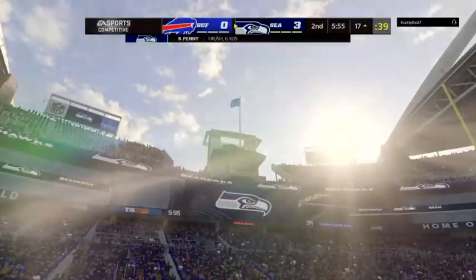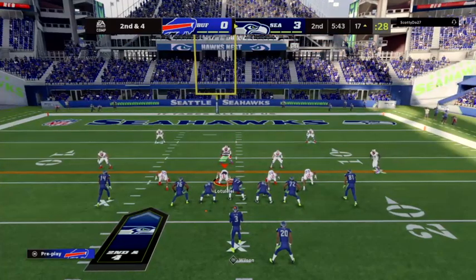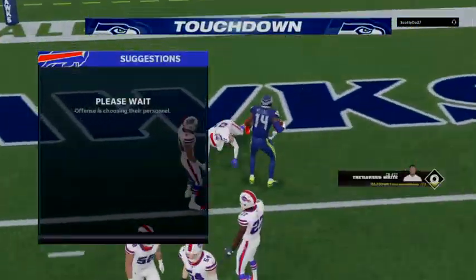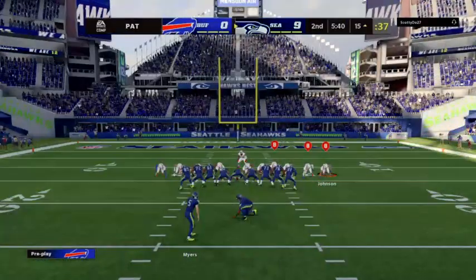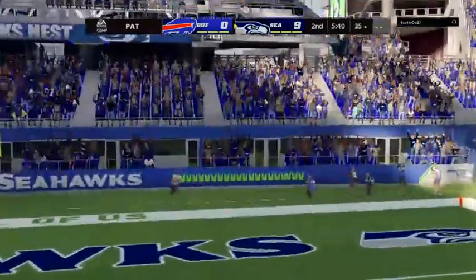It's a 6-yard gain on the ground, and that'll make it second and 4. Wilson. And this will be caught by Metcalf for a Seahawk touchdown. DK Metcalf there to make the grab. And the Seahawks find a way to stretch their lead.